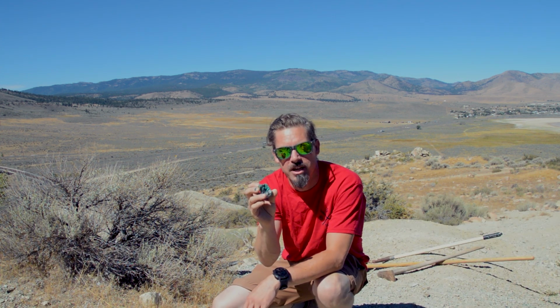Today we're digging Chrysocolla and Malachite. So we got this little specimen right here, and hopefully we can find some more like this. But first, let's head back to the studio.